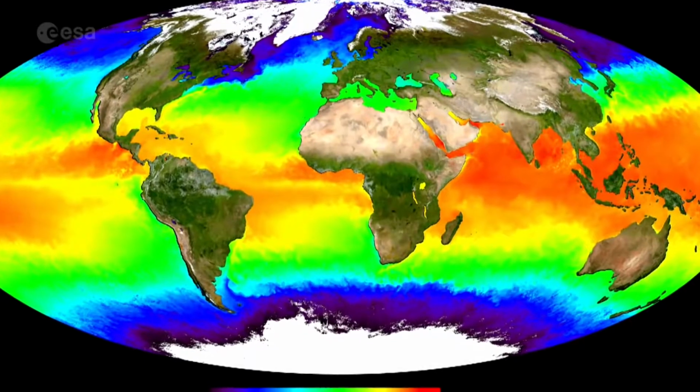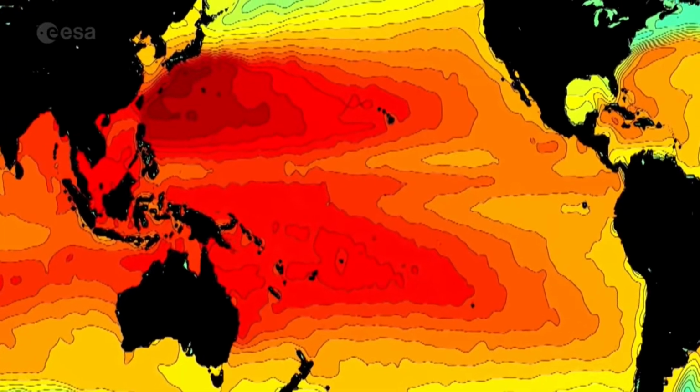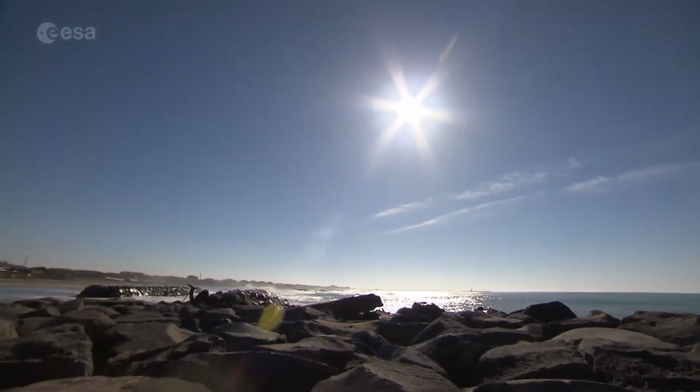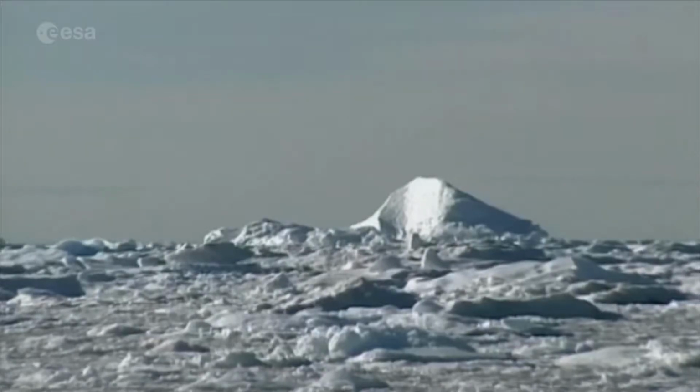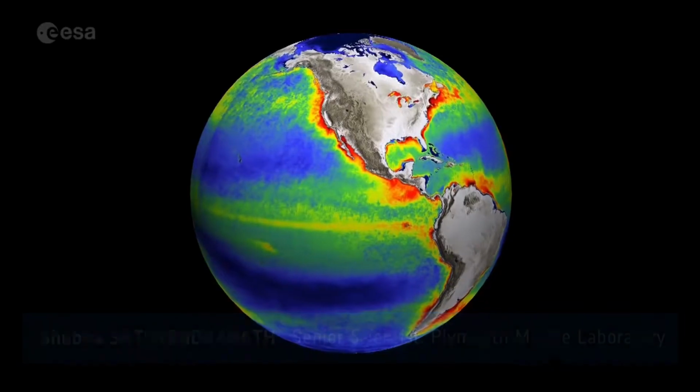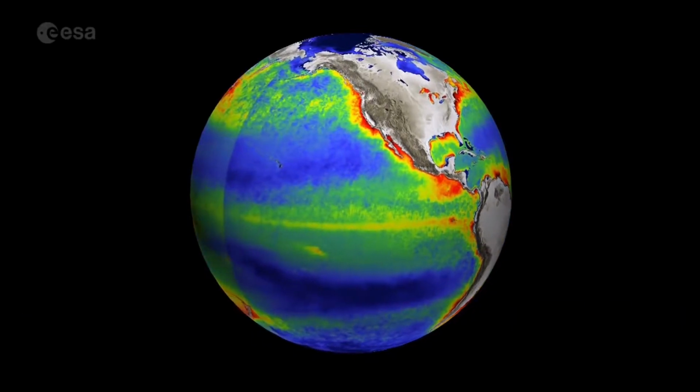Sentinel-3 will provide thorough and detailed mapping of the oceans. The oceans play a crucial role in the Earth's heating and cooling system. Ocean temperatures have been increasing, but not so much in the last couple of years. And one of the possibilities is that more heat has gone deeper into the ocean.